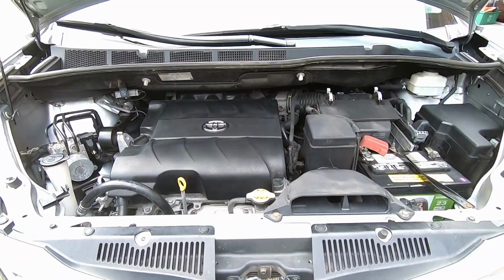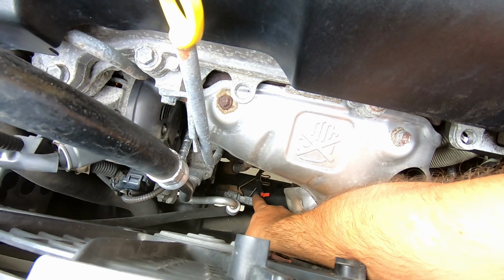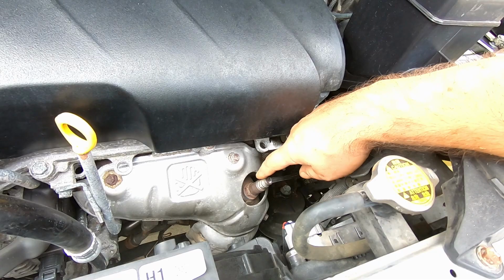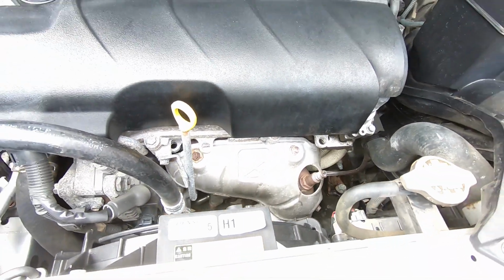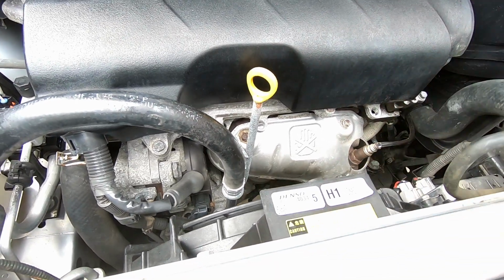I'm going to show you where the sensor is located. I already started to unscrew the sensor. It actually came off loose pretty easy, so let me show you. When we open the hood for our Sienna, there in the bottom, right here, you can see the connector for sensor number 2. By the way, this is sensor number 1, right before the catalytic converter. Then goes the catalytic converter, and then there is sensor number 2 below. I'm going to show it to you in a moment from underneath. Luckily for me, it's very easy to replace because it's on that side of the engine.